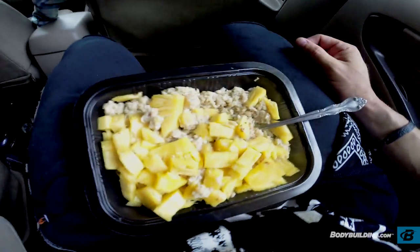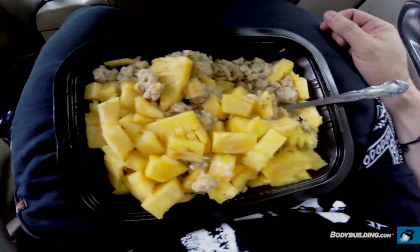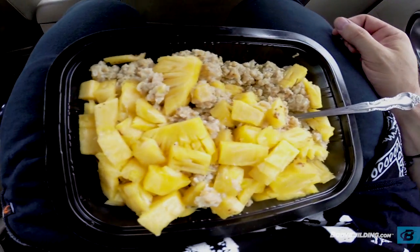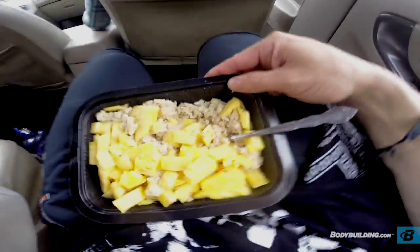So now, as soon as I've got in the car, here I am having more egg whites and oats and some pineapple there. Get some antioxidants in, my carbohydrates, and obviously my protein. So egg whites having a very high BV, bioavailability. That is my food of choice right now.